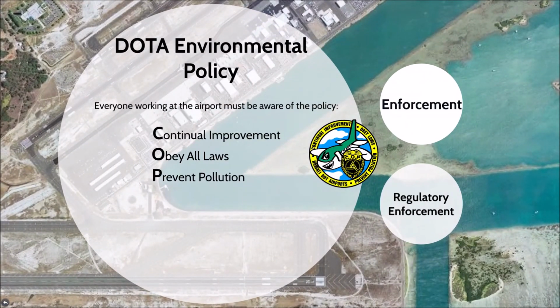Everyone working at the airport must be aware of the environmental policy that was signed by the Director of Transportation. The full version of the policy is available at the DOTA website. However, the acronym COP has been created in an effort to make it easy to remember. The C stands for Continual Improvement, the O stands for Obey All Laws, and the P stands for Prevent Pollution. The airport has taken this COP acronym and developed this logo and the slogan, Be a Cop. Please ensure that everyone is familiar with this policy and logo, as they may be asked during regulatory audits or airport inspections.